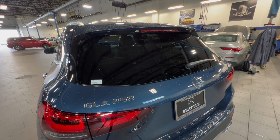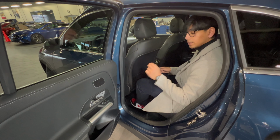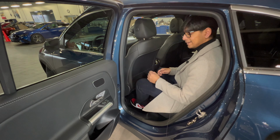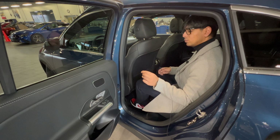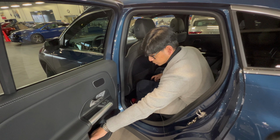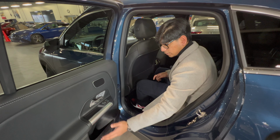Let's start off with this door panel. Now, this does have the Burmester 3D high-end surround system, which is an $850 option. In my opinion, well worth it. Handles bass, mids, and highs really, really well. There's no peaking like the Harman Kardon used to do. You have a nice cubby, which is big enough to store a big water bottle and a Red Bull can.